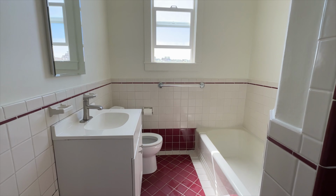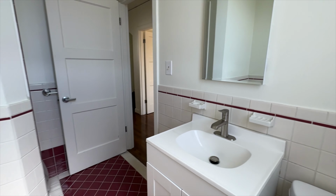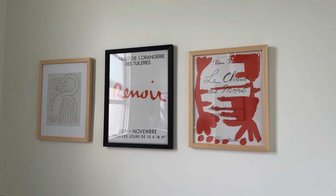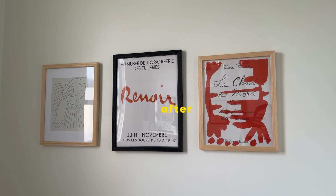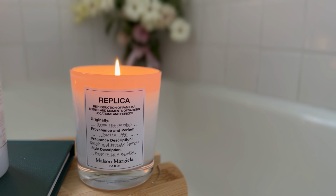For the bathroom, we wanted to let the burgundy tiles pop. We really love the retro look of them. So we just added in a few potted plants and some framed artwork and just tried to keep things cozy and minimal.